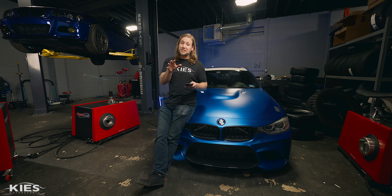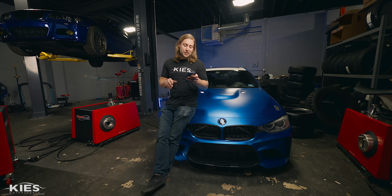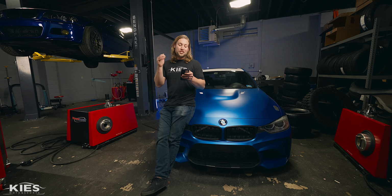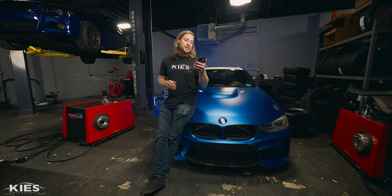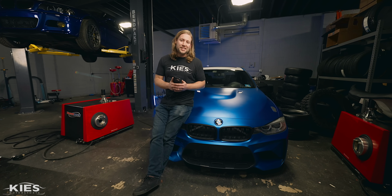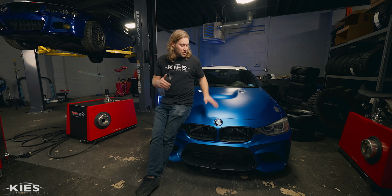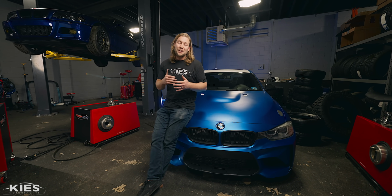But if you take that $12,000 and you divide it out by our gains, it's an average of $76 per horsepower, which is kind of a lot, and also $50 per foot-pound of torque. So $76 per horsepower and $50 per foot-pound of torque. But after everything is all said and done, I am super excited about the results of this car. Cary really helped bring the car back to life, and I can't wait to drive it more.